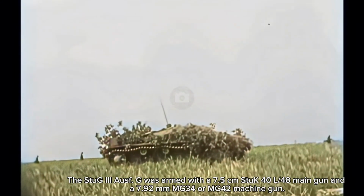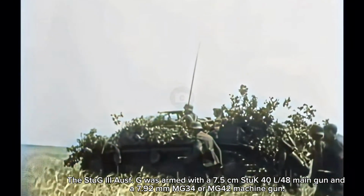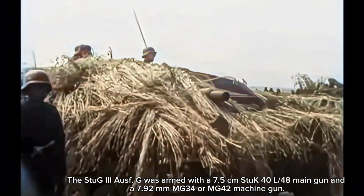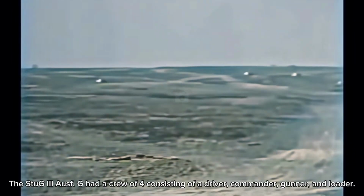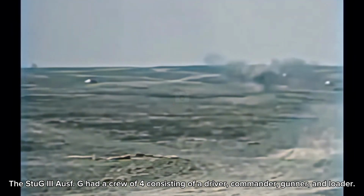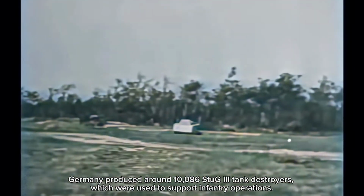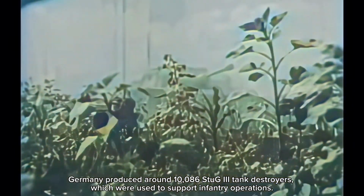The StuG III Ausf. G was armed with a 7.5 cm StuK 40 L/48 main gun and a 7.92 mm MG34 or MG42 machine gun. The StuG III Ausf. G had a crew of 4, consisting of a driver, commander, gunner, and loader. Germany produced around 10,086 StuG III tank destroyers, which were used to support infantry operations.